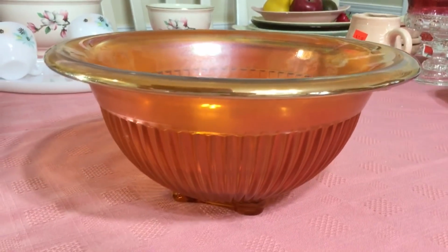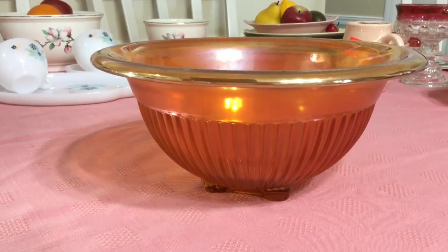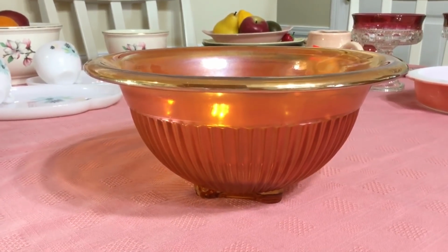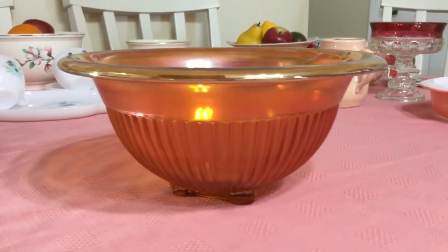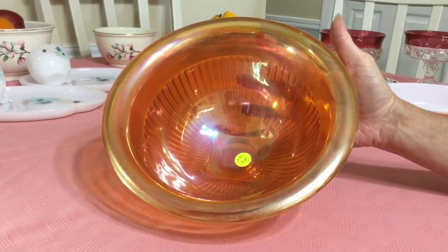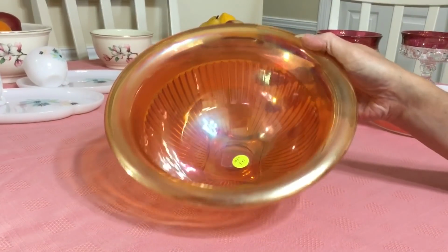Hazel Atlas also made this pattern. I think a few other companies might also have made this pattern, but I'm pretty sure that Federal was the only one that made the marigold carnival glass. I paid $7 for it, and I think I'm going to list it for about $18. This is part of a nesting bowl set. They all were part of a nesting bowl set, and I believe they only came in sets of 3.